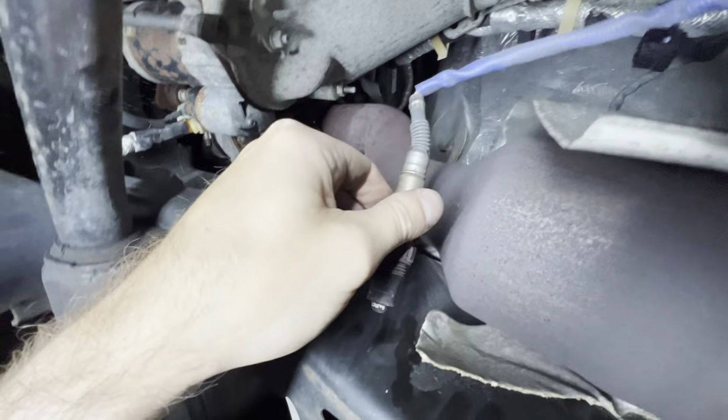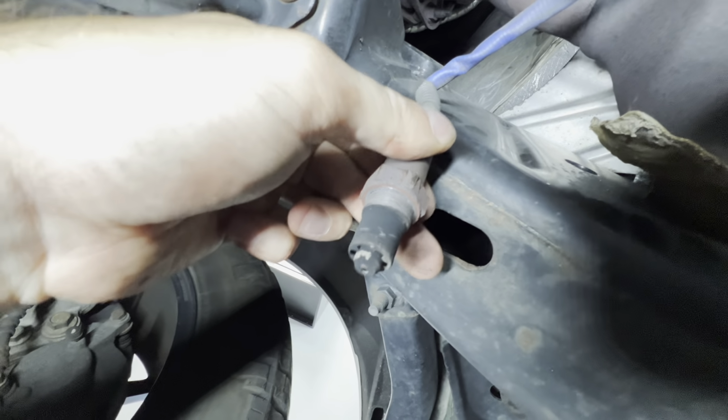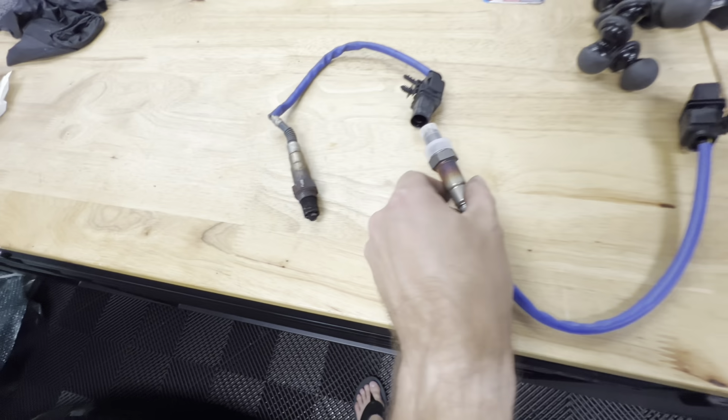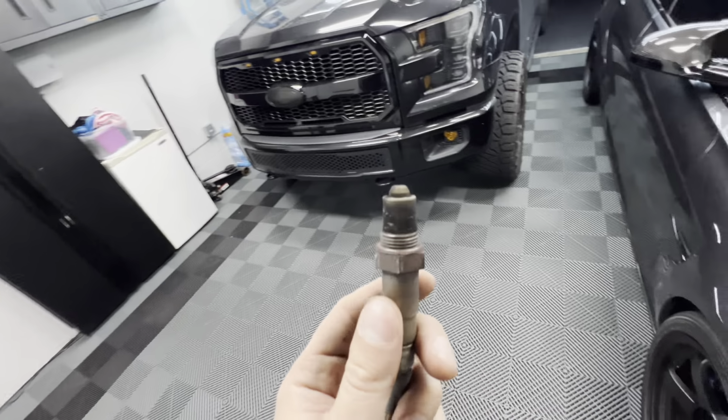And here we go. Here is the sensor. Looks pretty gunked up, but let's go ahead and compare it on the workbench. All right, so here is the old one. Here is the new one. Obviously this looks nice and new, but definitely a lot of carbon buildup on there. Get a little bit better shot.